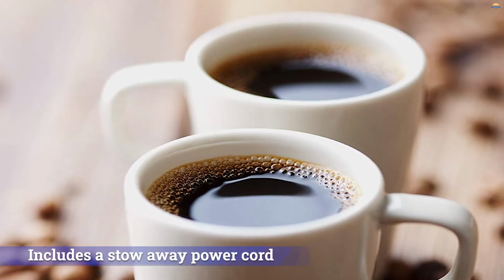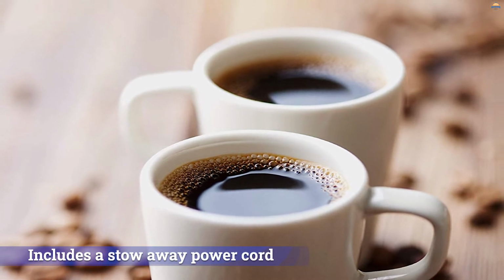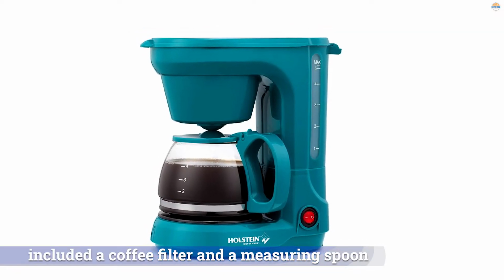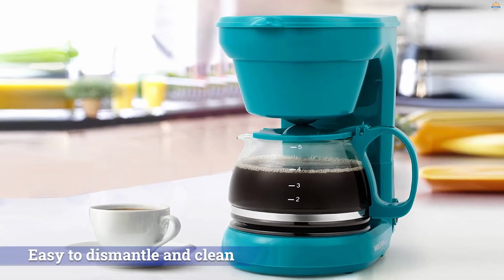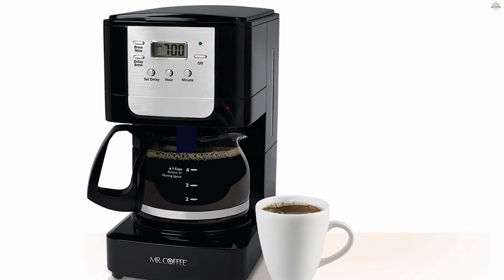Besides color, portability is also a strong point in this model, as it includes a stowaway power cord. Add-ons are always welcome, and Holstein Houseware's included a coffee filter and a measuring spoon. The filter is the standard model we've seen in this list so far, a simple, basket-type filter that's easy to dismantle and clean.